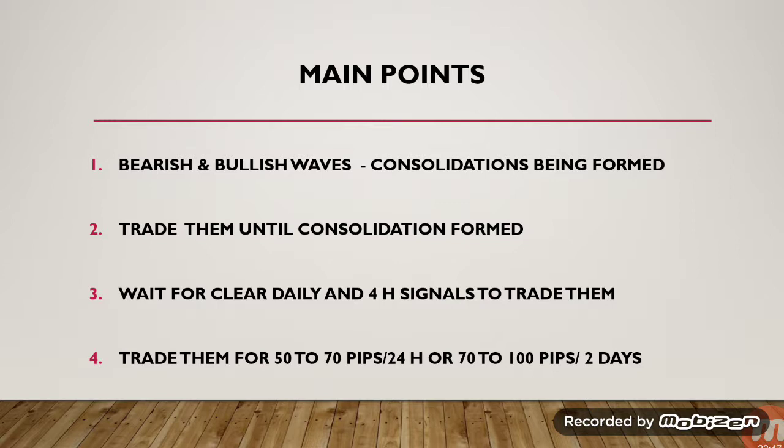the 4-hour charts have provided us with strong and clear signals that justify us trading them and taking advantage of these waves. So once the market provides us with these types of entry signals, then we can either trade them for gains of between 50 and 70 pips within 24 hours, or with larger movements and larger consolidation setups, we can trade them for between 70 pips and 100 pips over a 2-day holding period.